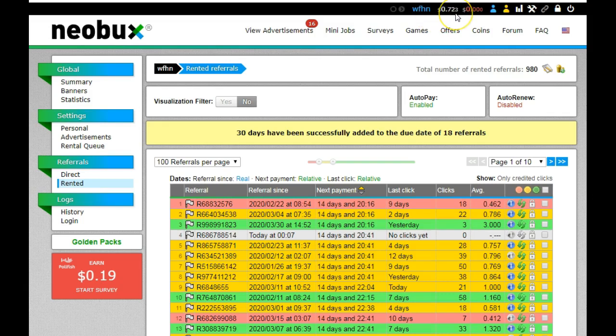So if I'm making $5 per day for the next 14 days, then that is going to be over $50 that I'm going to have in my account. And that is profit. That is where I have made money, which I can, of course, withdraw whenever I choose to from Neobux. So that is how you make the money from rented referrals. It's always going to be the difference between the amount of money that you're bringing in from all the ad clicks that are happening and the amount of money that you have to pay out to keep that space or to keep that rented referral on your account.